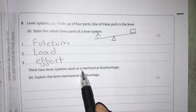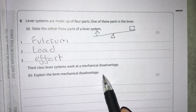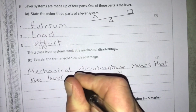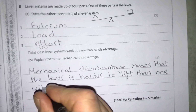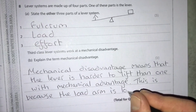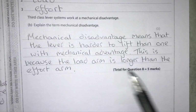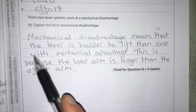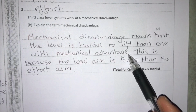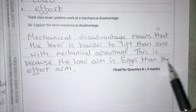Third-class levers work at mechanical disadvantage. Explain the term mechanical disadvantage. So to explain the term mechanical disadvantage means that the lever is harder to lift than one with mechanical advantage. So that's making the first point and then explaining it. This is because the load arm is longer than the effort arm.